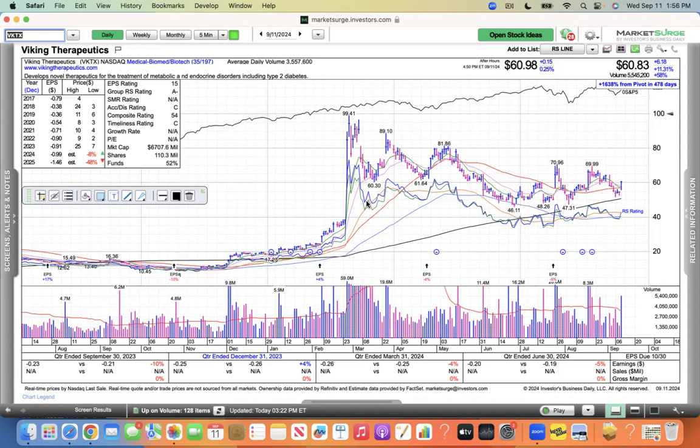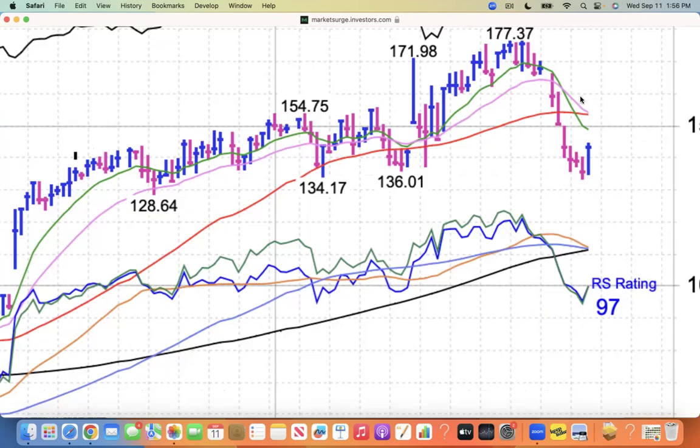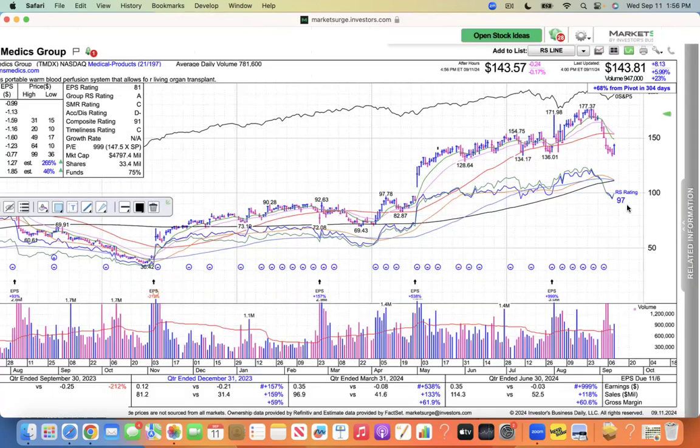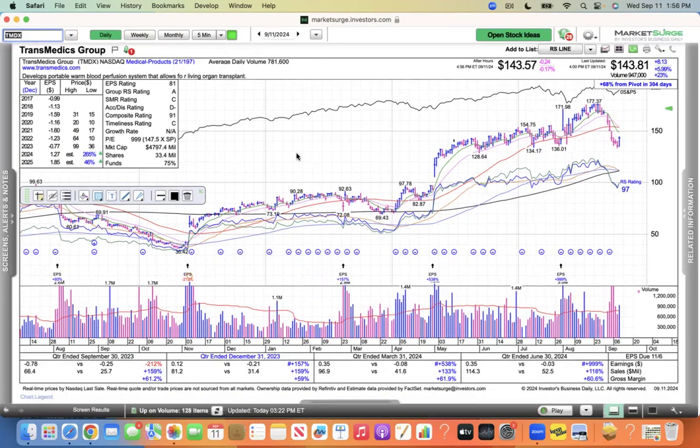All right, I'm going to move on because TMDX is another one that I like, and it had a sharp sell-off, trading below its 50. Today had a nice move up 6%, but to me it still needs to prove itself and get through the 50. You can see the short-term moving averages now trading down through the 50. You can see the RS line diving below the moving averages. It still has a 97 RS rating, but I want to see the RS line and the stock trade through the moving averages. But I'm definitely watching it.